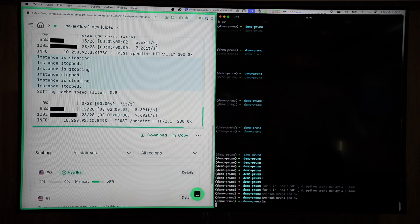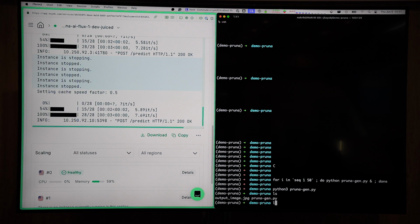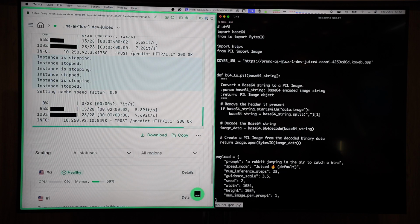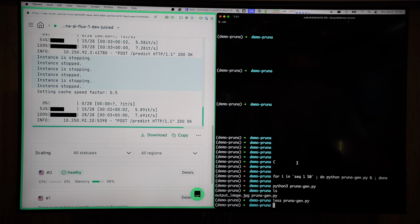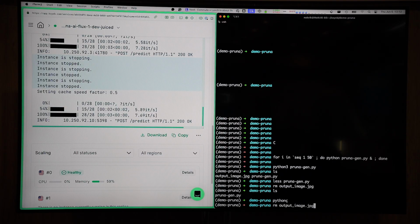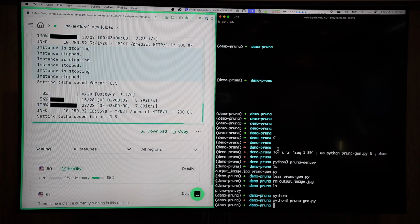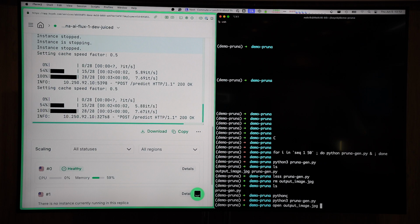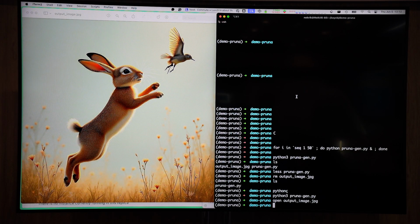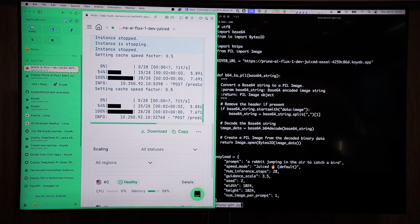What we have here is a small script which is making a call on this API endpoint. We can check it together. It's Python. It's performing a call on this .koyeb.app URL, and it's going to generate a file, output image.jpg. If we perform a request, we'll see on the left that it's making a call, and we are going to get an image here. Okay, that's the first thing. The prompt here was a rabbit jumping in the air to catch a bird. So this is simply a Python script. We have the same thing with a web interface.